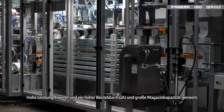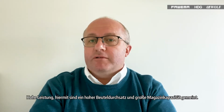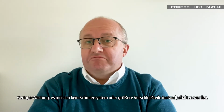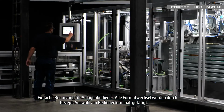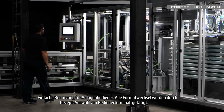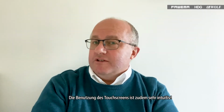So it's also the high running capacity. It's got a very high throughput. It's an industry standard leading throughput and a very large magazine capacity. Very low maintenance. There's no lubrication system on the machine, and there's no large wearing parts either. And most importantly, I think, is the ease of use for the operator. All changeovers are performed by recipe selection from the operator terminal, and that itself is quite intuitive to use too.